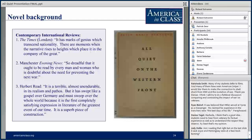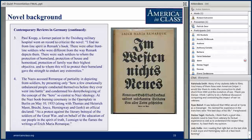Patrick, we have a question here from one of our participants, Jody Hollis. She asked, "Am I reading right? On the last slide, did it say that Joyce and Hemingway were at Nazi book burnings?" That's... their books were burned. They themselves weren't present. Sorry about that. That's what comes of advancing too rapidly through a slide.